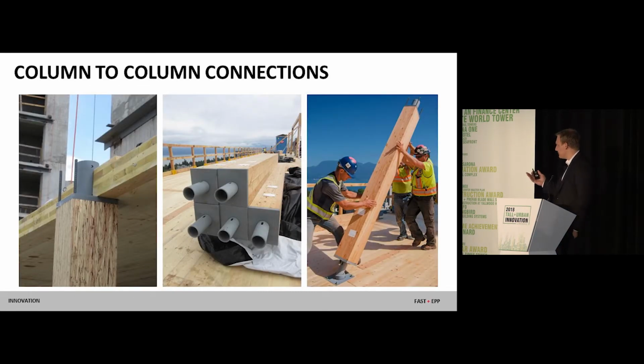So along with this point-supported system comes this column-to-column connector, where you can see the column is standing there, the CLT sits on the lip, bundles of columns are stacked on the active deck, and then 3 strong Canadian guys lift them into place.